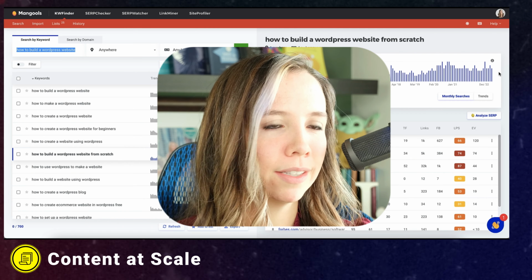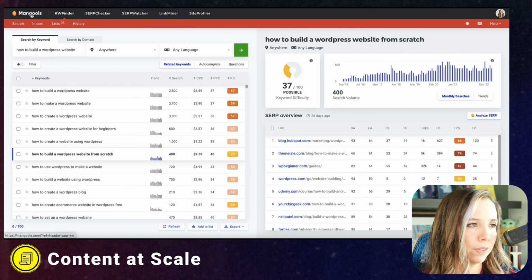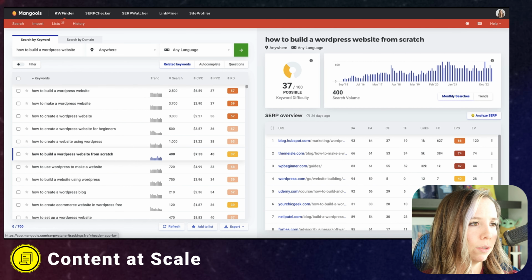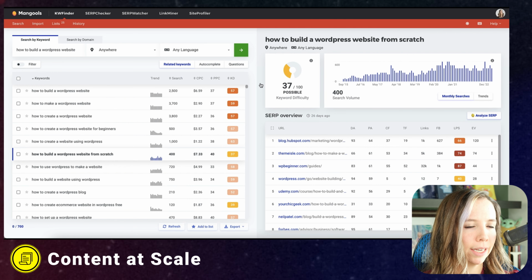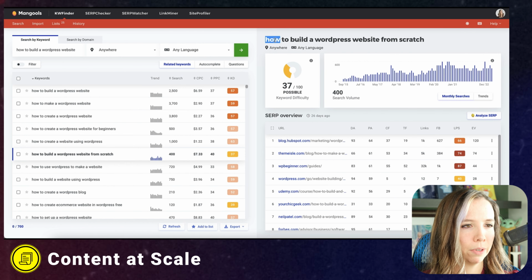So the first thing you need is a keyword, and this specific tool is called Keyword Finder by Mangles. You can also use SEMrush and Ahrefs. Those are excellent tools for keyword discovery. So I'm using Keyword Finder by Mangles. So I found a keyword that I like. It is low on the difficulty score. Anything below 40 is really low.